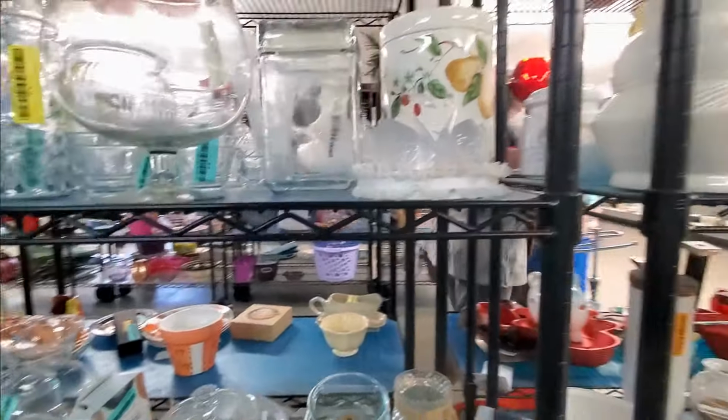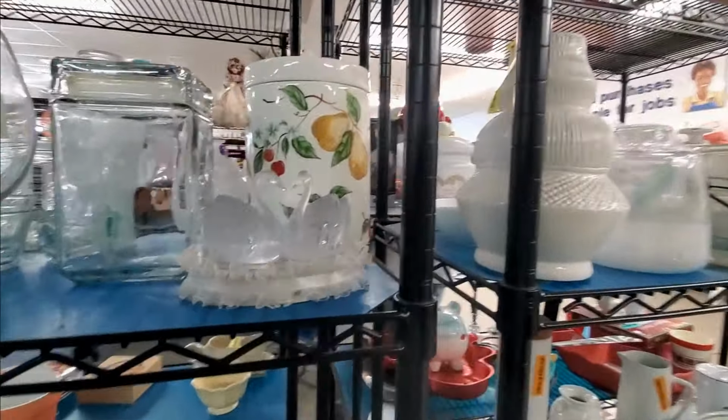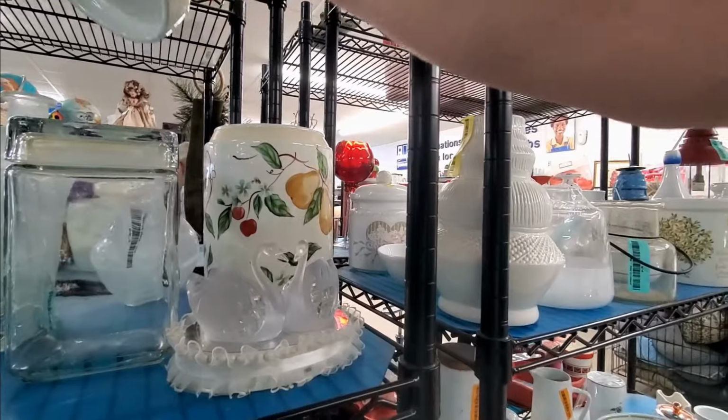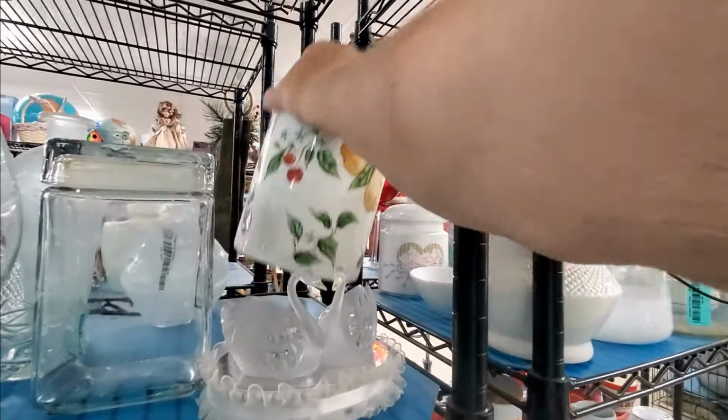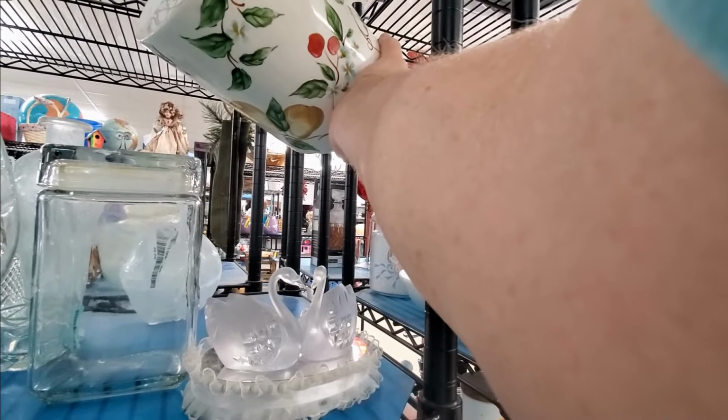And then I saw this cookie jar, which is very similar to that, but they wanted $20 for that, which I'm pretty sure is pretty much retail price.